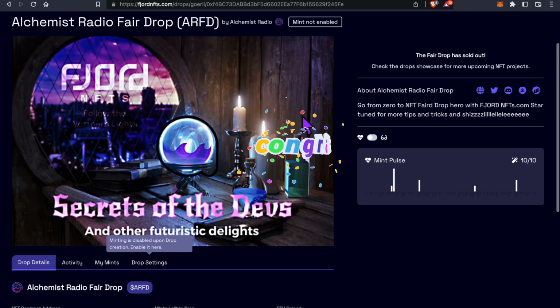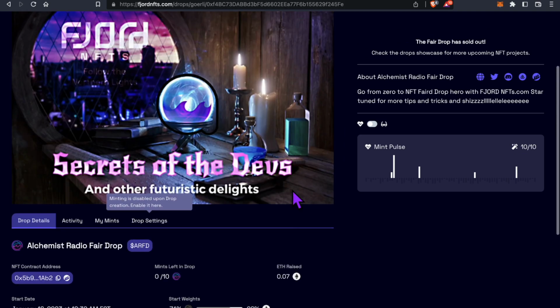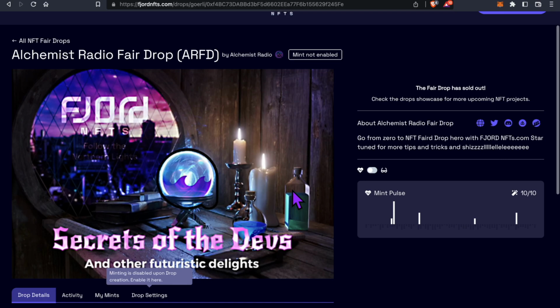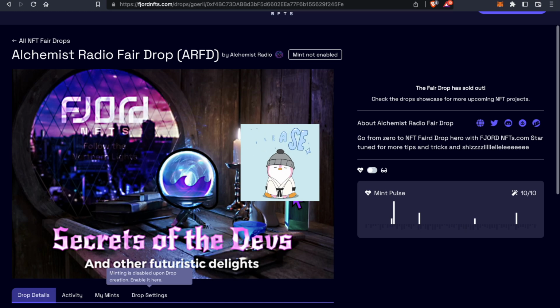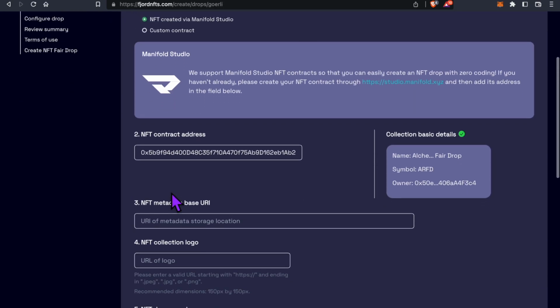We did it. We've just completed one entire Fjord NFTs workflow cycle, from creating a new wallet to ending a fair launch. Cool. Now let's pretend that our fans can't get enough of what we've offered and they are begging for more after we have sold out.